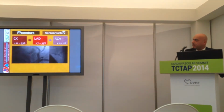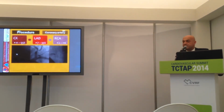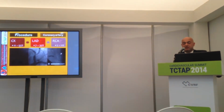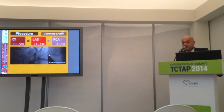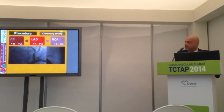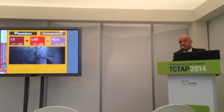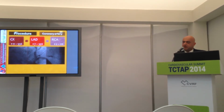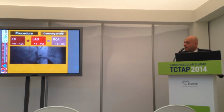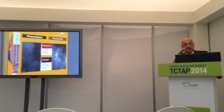The distribution of our patients according to the artery was circumflex artery in 55% of the patients, 35% LAD on the diagonal branch, and 11 patients on the right coronary artery. Now we are also using Axxess in the setting of acute myocardial infarction, because of an interesting characteristic of the stent when the occlusion is in the bifurcation: because it's self-expandable, it continues to expand, and the problems of post-dilatation and distal embolization are less present in this setting.